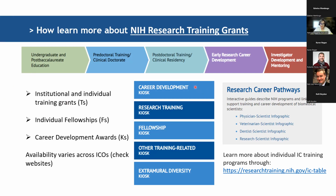Check websites. She mouses over a column of blue boxes in the center of the page. They read, career development, research training, fellowship, other training related, and extramural diversity. These blue boxes in the middle are kiosks. Again, if you click on any one of these kiosks, it's going to take you to a separate page that includes a listing of all of the grants that are within that category.